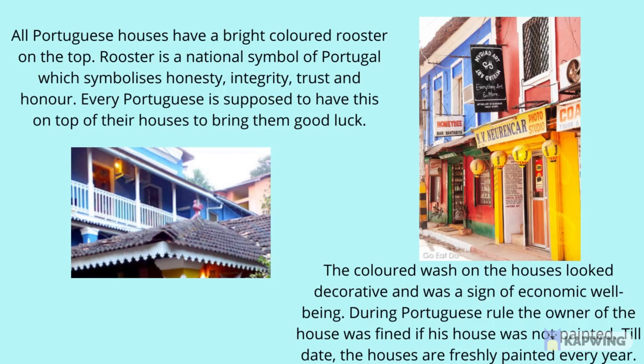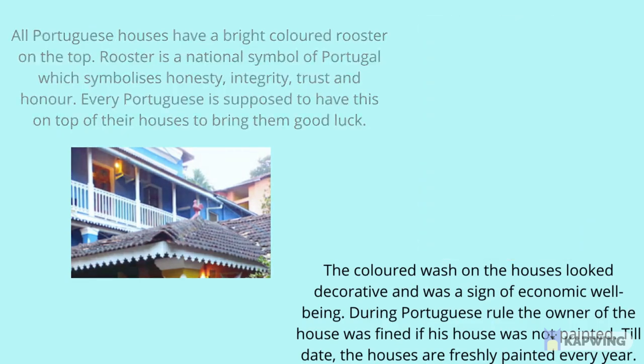The colored wash on the houses looked decorative and was a sign of economic well-being. During Portuguese rule, the owner of the house was supposed to paint the house every year after the monsoon season, and till date this rule is followed.